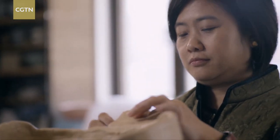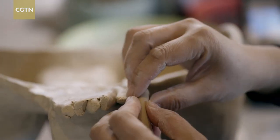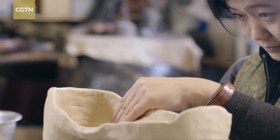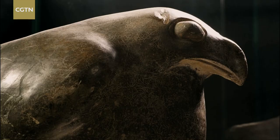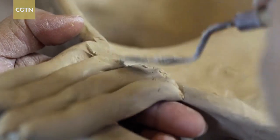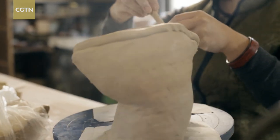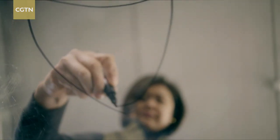But making a copy is about more than satisfying a whim. After a gap of 6,000 years, there's no way of knowing exactly how this cauldron was made. Making a new one will involve a lot of guesswork on Kuo Kuo's part. Guesswork that will cast light on how master potters worked 6 millennia ago.